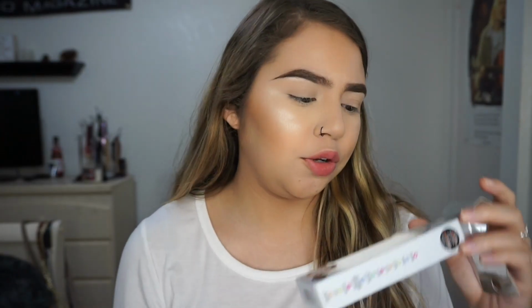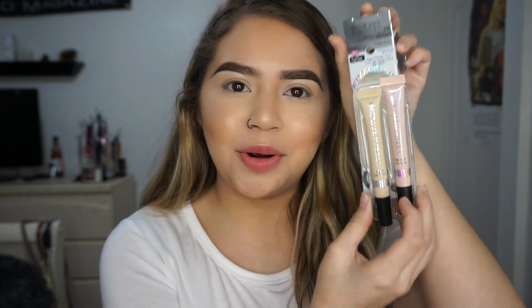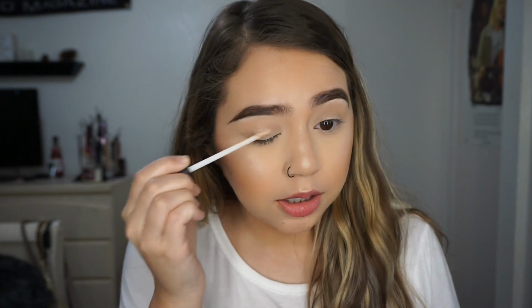I'm going to take their new Insta Ready Eye Primer Duo. I took it out of the box, but it comes in a duo like this. There is a matte one and a shimmer one. I'm going to take the matte one just because I don't like using a shimmer for priming my eyes. So this one's a really nice cream color.